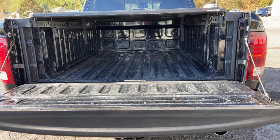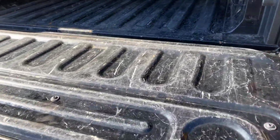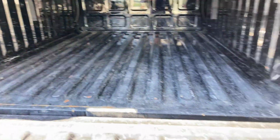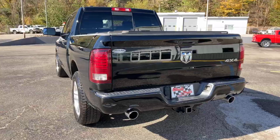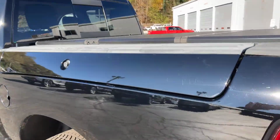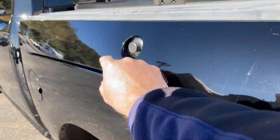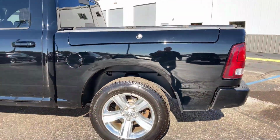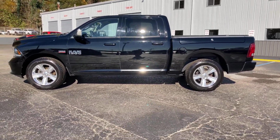There is no liner in this. It has been used. I mean, you can see the scratches and scuffs on this, but it's just cosmetic, no harm to it. So I just wanted to show you that. Okay, we'll continue our walk around and you're going to see there's another Ram Box that is full length right here. It opens up the same way as the other side. So let me go ahead and back away, show you the passenger side.